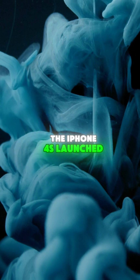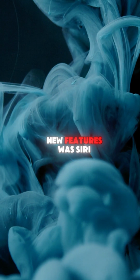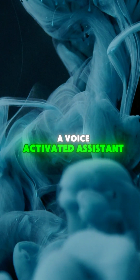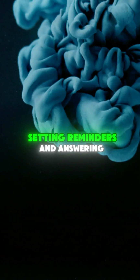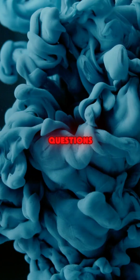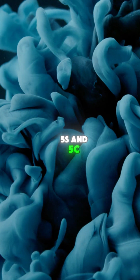The iPhone 4S, launched in 2011, included even more enhancements. One of the biggest new features was Siri, a voice-activated assistant that could help with tasks like sending messages, setting reminders, and answering questions.